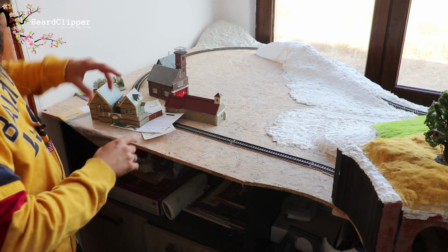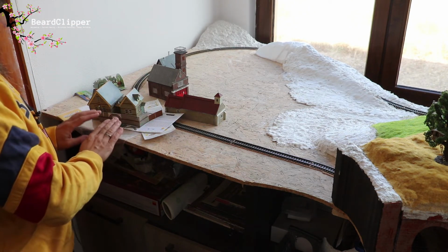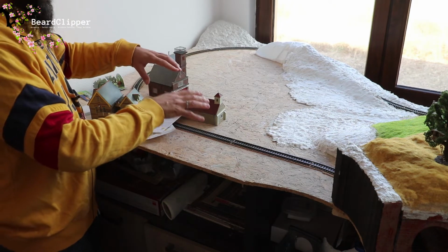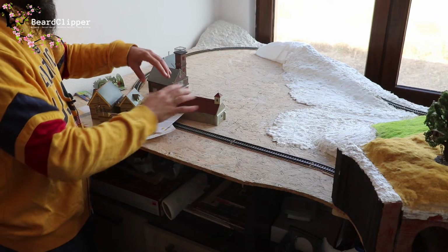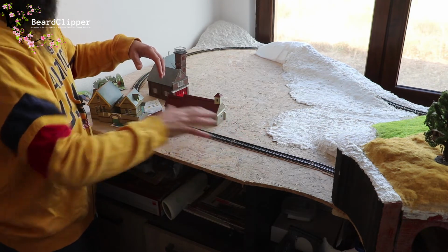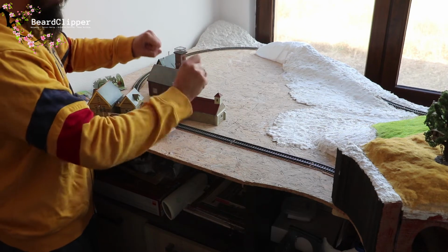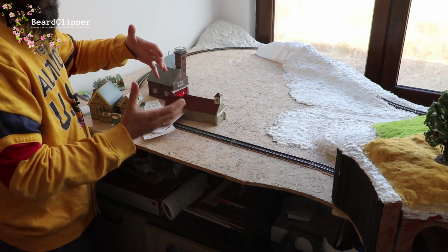The reason for this is if I can base these on a regular square base, I can then deal with the scenicking close to hand at my bench, and I can also mask off and leave an area in the town into which I can drop them, so I'm not going to risk damaging them and putting the modelling compound on them by accident when I'm actually doing the rest of the scenicking. And also it'll mean that I can have some placeholders that I can write on: church, school, whatever, and that'll make it a lot easier for me to work.